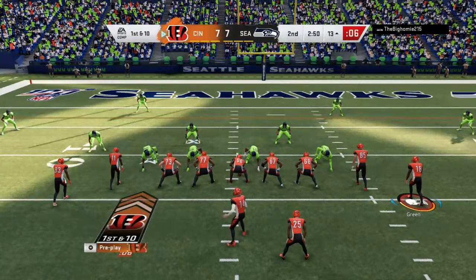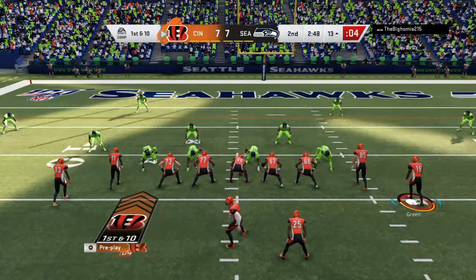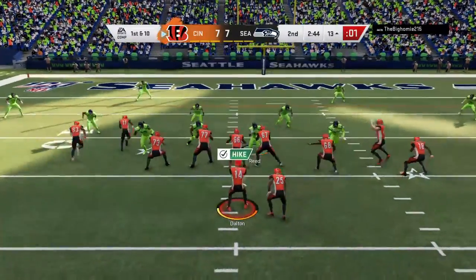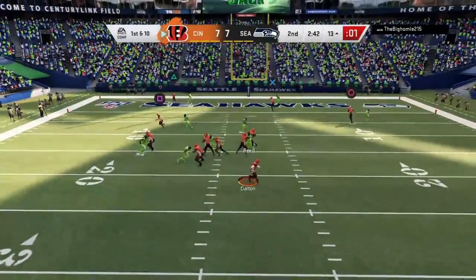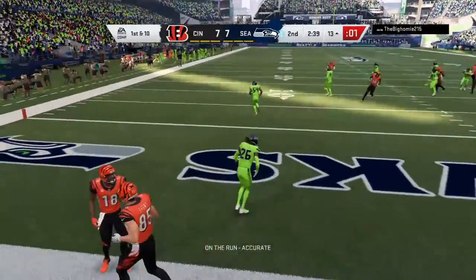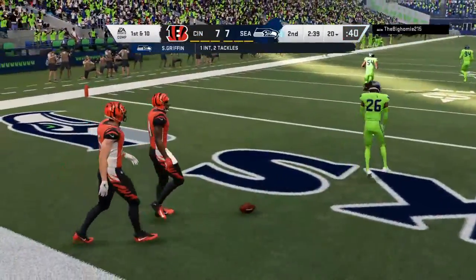368. Check 31, check 31. Check safety. Watch the safety creep. Wide. Snap came and won. Now here's Dalton. And this is going to be intercepted. Shaquille Griffin with a pick.